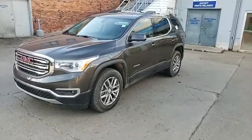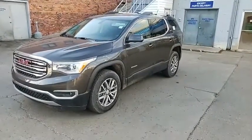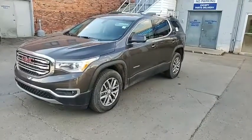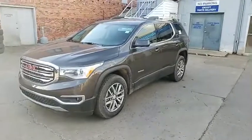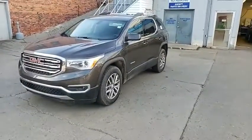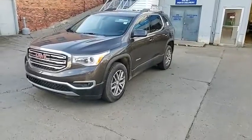So here I am. Sabi ko nga sa kanya, let's look at this one here. It's a couple of $1,000 cheaper, right? Not as big, pero features-wise, dun siya nananalo kumpara sa Traverse natin kahapon. So guys, sa mga nanonood ngayon, Ate Mel, nanonood ka, ito yung 2019 GMC Acadia na sinasabi ko sa'yo.